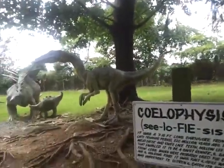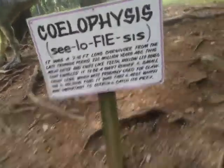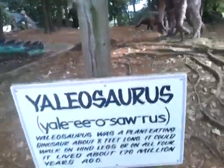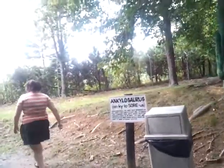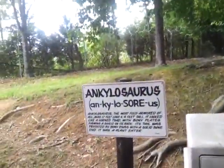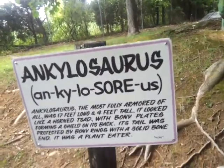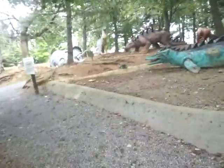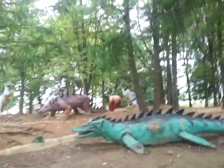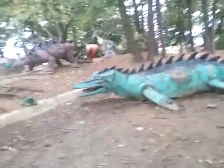Yeah. See, that looks about the right size. Should be a little bit longer. Well, it was 7 to 10 feet long, yeah. The Allosaurus. It's like a descendant of the armadillo, huh? Oh, there's a lassie. They failed on the pool, though.